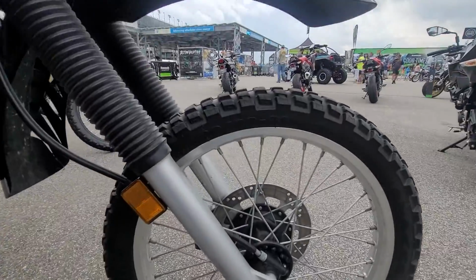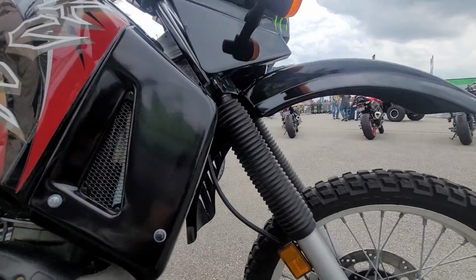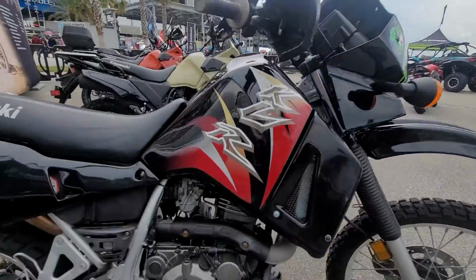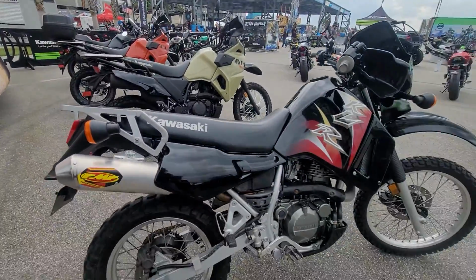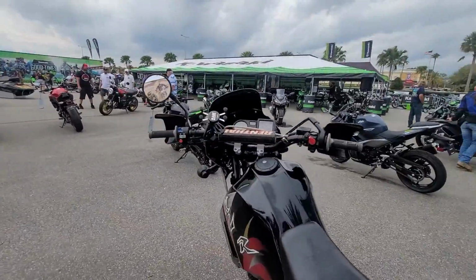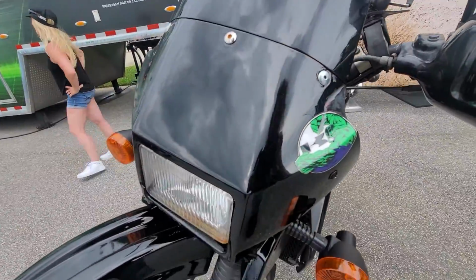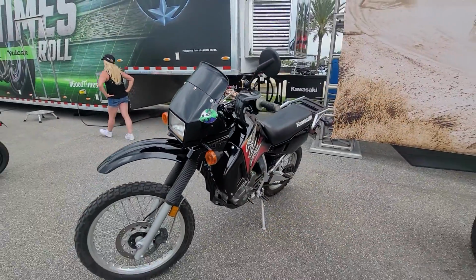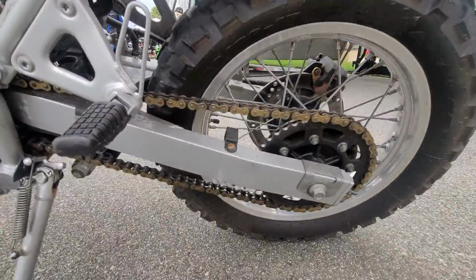I put the Michelin Anakee tires on this. I have a full Progressive suspension kit on this, which includes the fork springs, heavy duty oil, and we've also put a Progressive shock on there, which is probably the biggest upgrade we've done. The FMF pipe, the Michelin Anakee in the rear. We put the Renthal handlebars on here with my phone mount. It has a smoked windshield on it. Of course, we got the Incredible Hulk graphics. We've nicknamed this one Big Black for good reason. It's big black and it's badass. We got the gold chain. Just been a great bike.